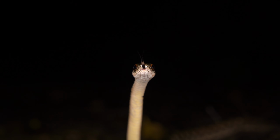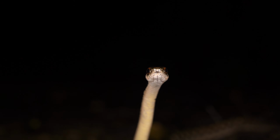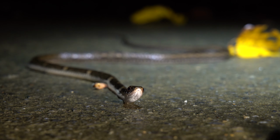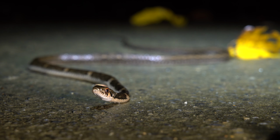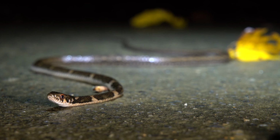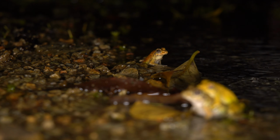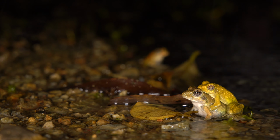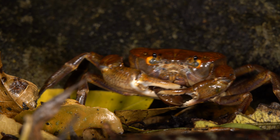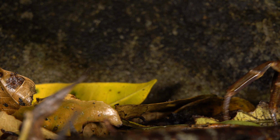A Pryer's keelback, slightly venomous, enough to give the frogs that they hunt a bit of a shock. And the frogs that they hunt are a bit smaller. You can see this snake is quite small. These guys generally tend to prefer the more diminutive Kajika frog, as you can see here, these little yellow guys. Unfortunately, they seem to be the top of the menu for so many different predators. Here a land crab gets out of the way of the video lights.